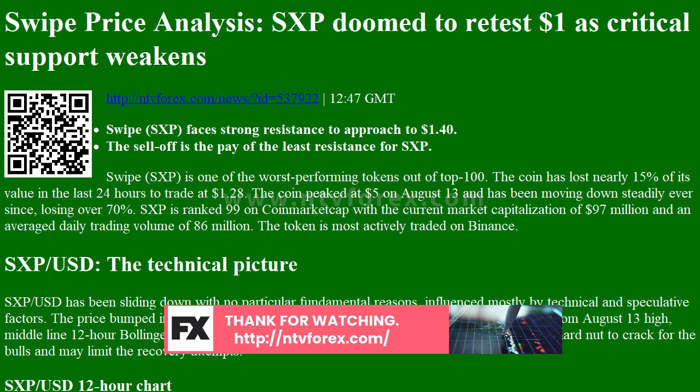SXP/USD, the technical picture: SXP/USD has been sliding down with no particular fundamental reasons, influenced mostly by technical and speculative factors. The price bumped into a brick wall created by a combination of the downside trend line from the August 13 high, the middle line of the 12-hour Bollinger Band, and the SMA 100 on approach to $1.60. This barrier may be a hard nut to crack for the bulls and may limit the recovery attempts. SXP/USD 12-hour chart.